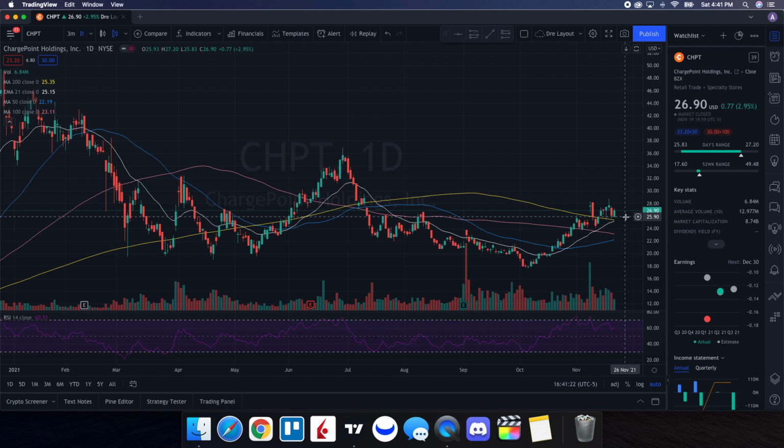What is very clear in regards to support now, we do have support at $25.83 being shown on the Friday. So what you want to look for is a move showing some more strength above the $27 range. It got to $27.20, but of course ended up seeing some resistance and selling just below to close at $26.90.